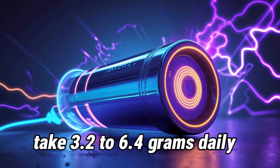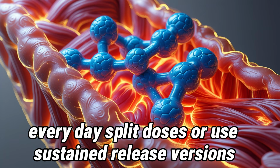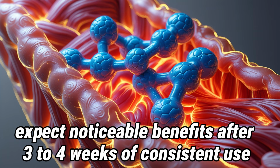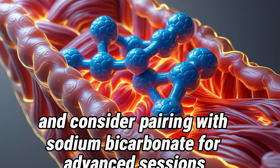Take 3.2 to 6.4 grams daily, every day. Split doses or use sustained-release versions if the harmless tingles, paresthesia, bug you. Expect noticeable benefits after 3 to 4 weeks of consistent use, and consider pairing with sodium bicarbonate for advanced sessions.